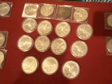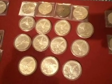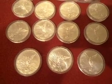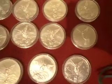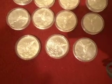Next, I went and I got 15 2005 Libertads. Now, starting from the bottom here, I managed to get 1, 2, 3, 4, 1, 2, 3, 4, 5, 6, 7, 8, 9, 10 of these on the bottom here that you see, I got for $23.77.